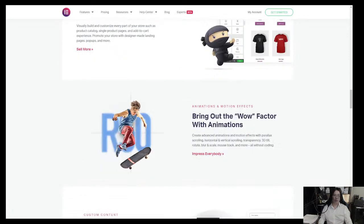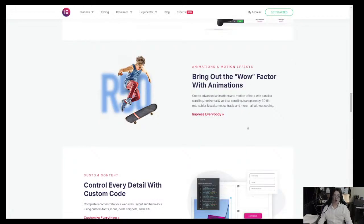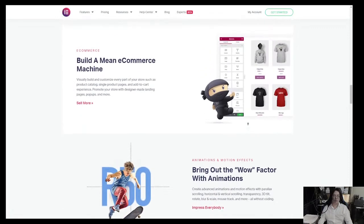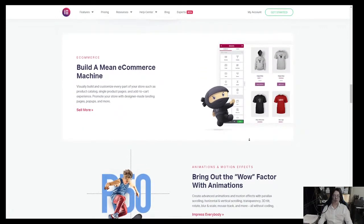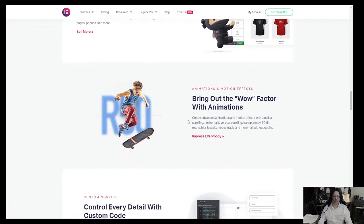Now, not to mention, there are animations that you can add in motion effect, which I'll show you, because they can make your website look a little bit different. Let's see if it can. There you go. See the difference? Watch the skateboarder. It moves slightly, just like that. That's animation. You can make that happen using Elementor.